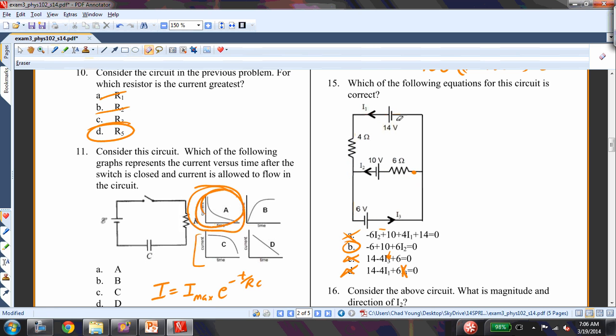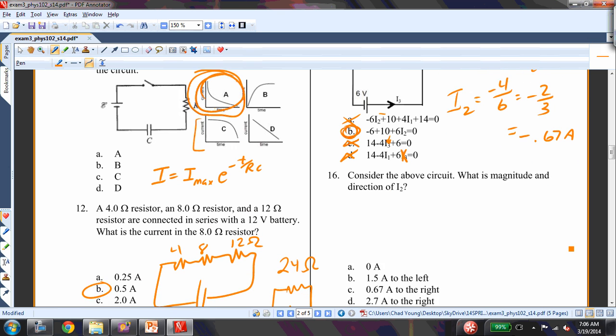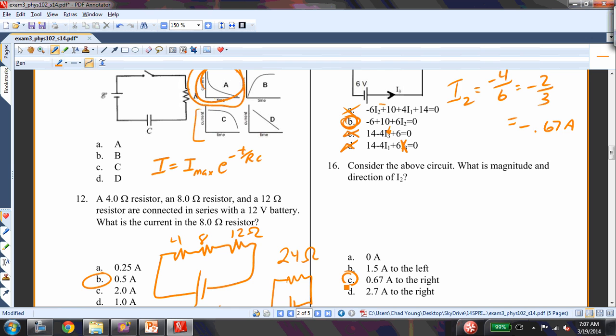I2, well, we notice that there's no resistor in the bottom circuit, so we can take this loop. Our equation was B, so let's just solve that for I2. So you've already found the equation to find I2. I just say minus 6 plus 10 plus 6 I2 equals 0, and then I solve that for I2. Negative 4 over 6, which is negative 2/3, or negative 0.67 amps. And it's to the left, so it should be to the right. 0.67 amps to the right, so 16 is C.